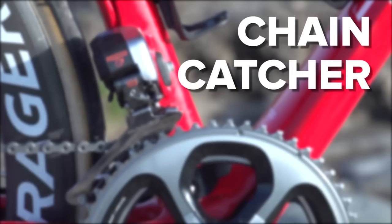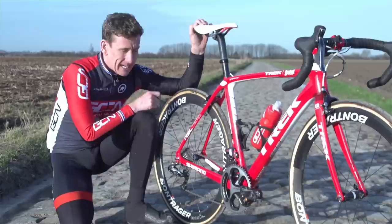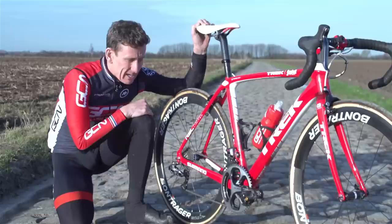As well as bottles rattling loose, you're going to see plenty of chains rattling off. So first up, make sure that your front mech is indexed properly. And secondly, install a chain catcher. It's a really handy, simple bit of kit, but is remarkably effective and will save you from getting oily hands at the side of the road, and worse still, the chain getting wedged between your chainset and frame, and possibly even damaging the frame itself.